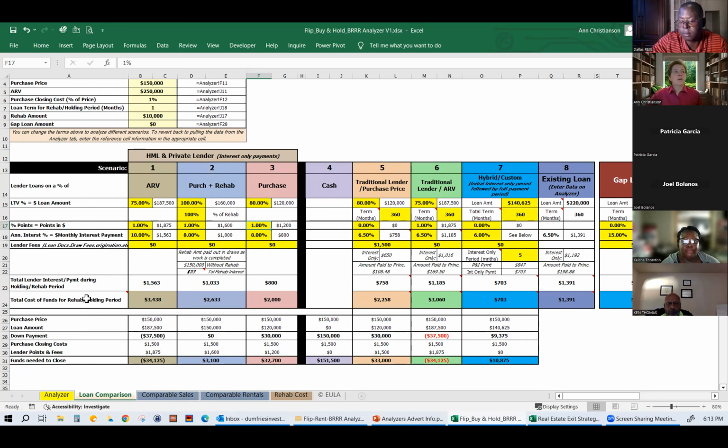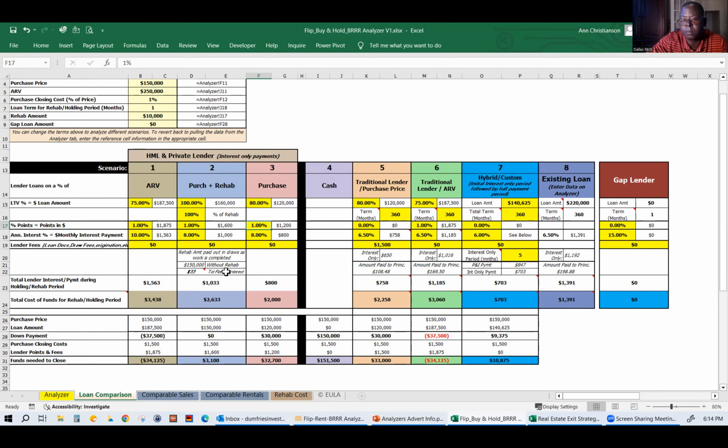But what it gives you is the ability to compare your lenders, because some of them may have more points and a lower interest rate, or a higher interest rate but no origination at all. You need to see: if you're doing a quick rehab, you might be okay with a higher interest rate and not paying the points, because you won't have the loan out for very long. But if you've got a major rehab that's going over time, it may make more sense to pay the points and take the lower interest rate.